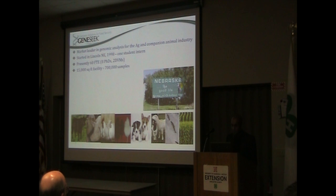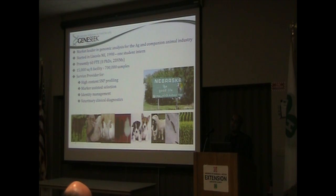In the next few minutes, you'll get an idea of what we do with those samples. What we do with them primarily is what's known as high content SNP profiling. We also do marker assisted selection, identity management, and also a bit of clinical diagnostics on the same sample that people submit to us. So the idea is that it would be easy for somebody who sends a sample for DNA analysis to find out if that particular animal has a disease or anything like that. As you can see, everything is based on ag and companion animals.